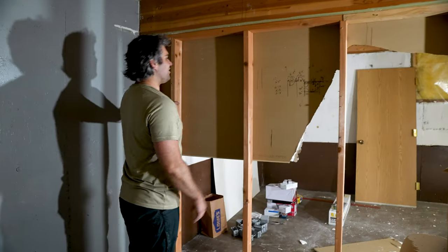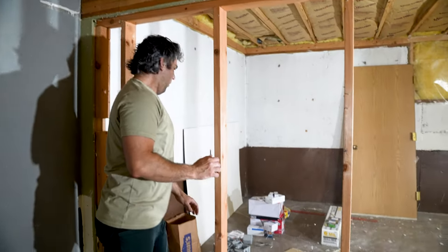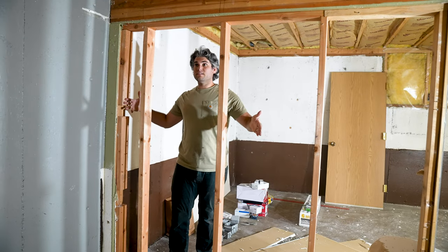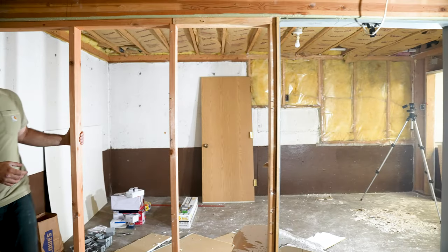Not as hard as what I was anticipating. We're going to frame in the door for the closet, and then another door for the room, and that should be it.